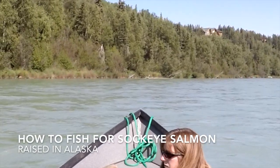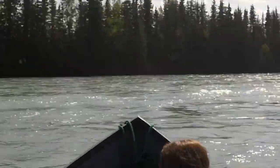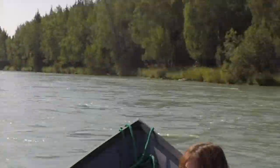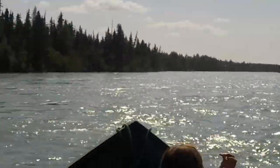Welcome to Alaska and the banks of the Kenai River in late July. The sockeye run never really came in this year, but what run was here is tailing off. The pinks are here in full force, and the silvers are just starting to show up.